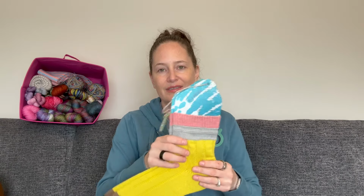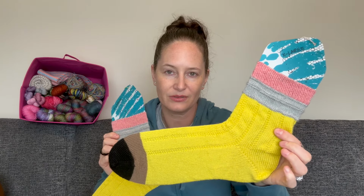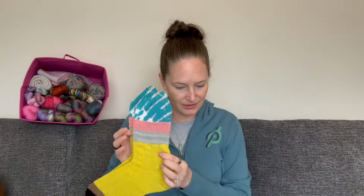The next finished object that I have to show you are the number 2 pencil socks that I finished for my husband. These are done on a 2.5 millimeter needle, 72 stitches. Lots of Knit Picks Stroll colors. These used 81 grams out of stash. Lots of leftovers for that one though. As you can imagine, if you're using 5 colors, you're not going to use up very much of each color.